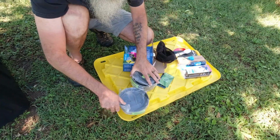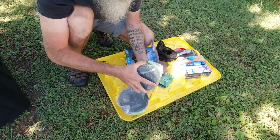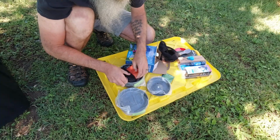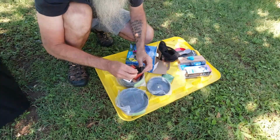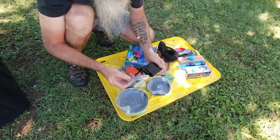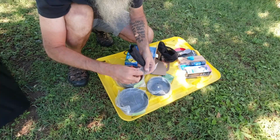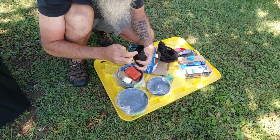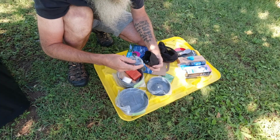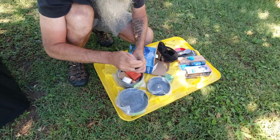So you got your skillet, and got a lid for your bowl. This here is a spoon. The handle folds out and locks. Spoon, knife, and fork all in there. There might be something else in there. Oh, just a carabiner. Spoon, knife, and fork in here.